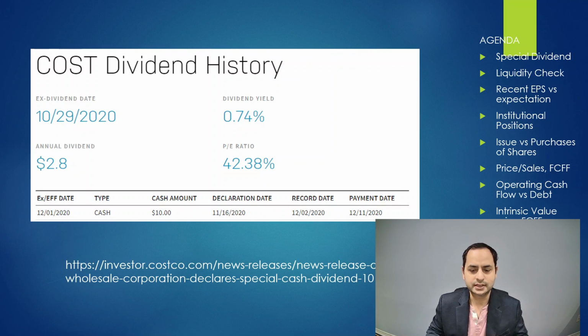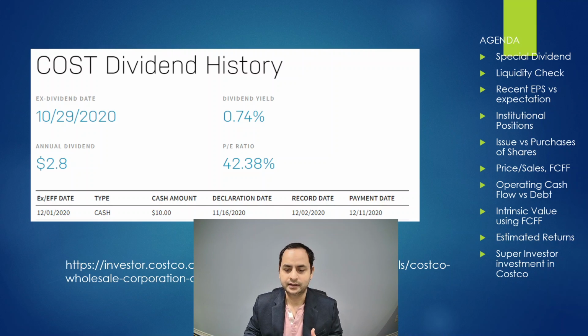So as you can see, my agenda is pretty big. I have the special dividends which Costco is paying. Yes, Costco is paying special cash dividends in addition to its annual dividend. Plus, we check the liquidity, and we check how Costco is doing in the recent COVID-19 period as per their EPS. Are they shocking the market, or are they basically as per expectation? That's key to move the price, so that's one of the data points there.